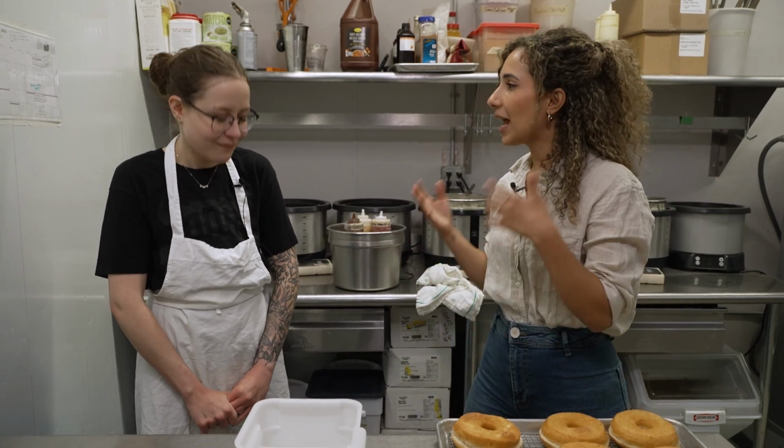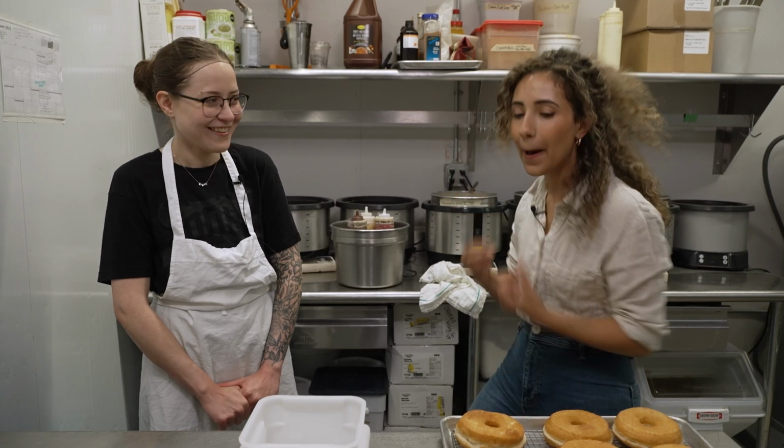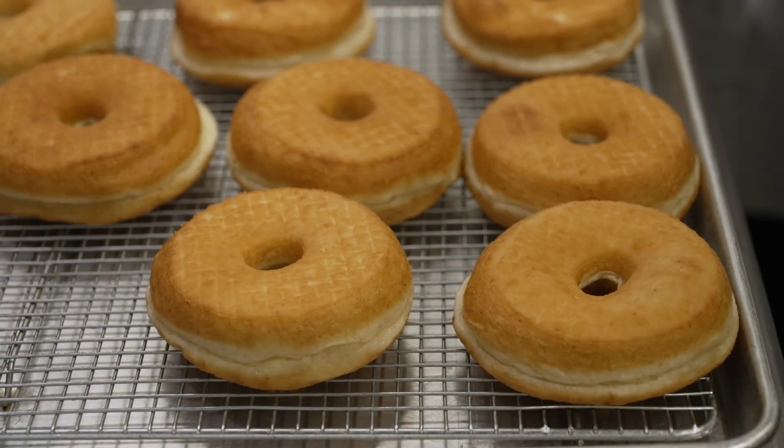We are here back of house with Pearl, one of the bakers here, and I'm so excited because these donuts look amazing. I'm drooling, I'm pumped to just dig into one. They're not decorated just yet though, so we're going to get to the decorating process soon.